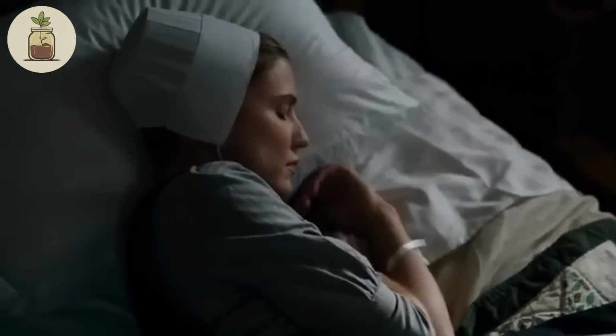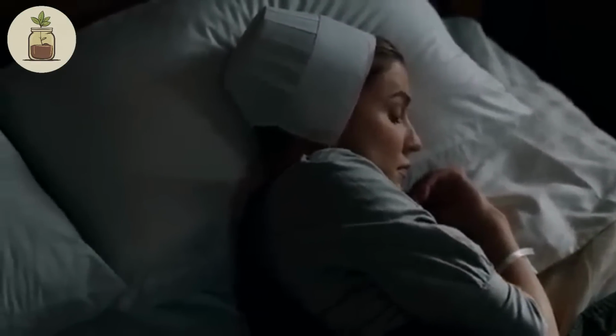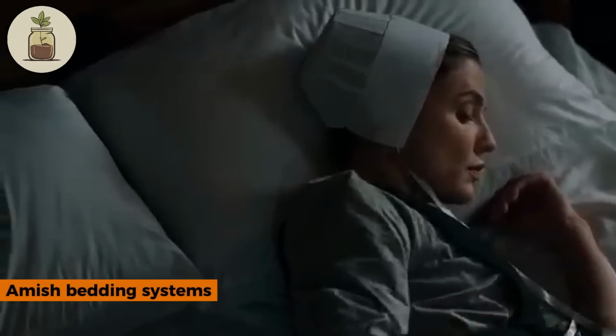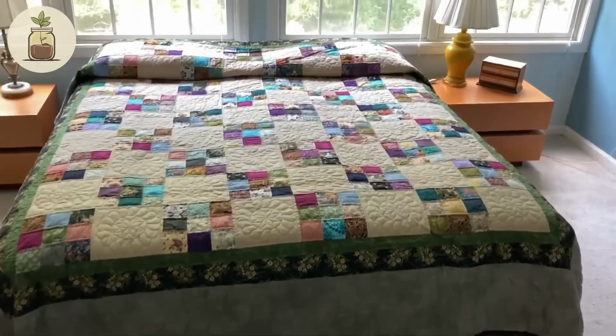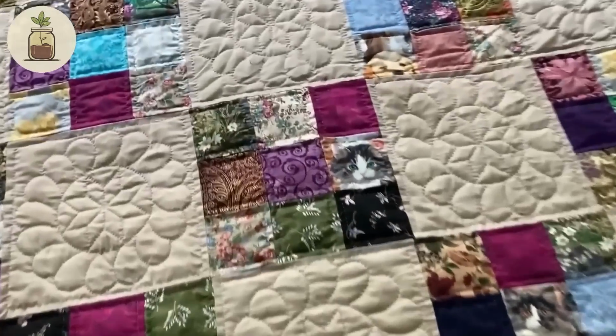Our bodies lose up to 80% of their heat during sleep. The bedroom becomes the final battleground in the war against winter cold. Amish bedding systems transform what could be the coldest 8 hours of the day into a cocoon of perfect warmth. Without using a single watt of electricity, the foundation of Amish bedding is the 3-layer quilt system.